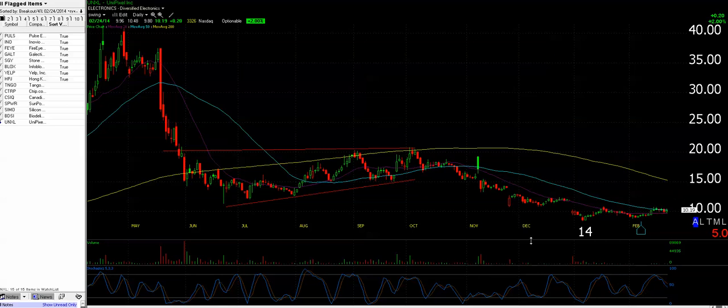So we could see a nice squeeze, maybe $13, $14 on this thing. It's going to get picked up at some point. So look for volume and look for a nice tight pattern to play on this one.